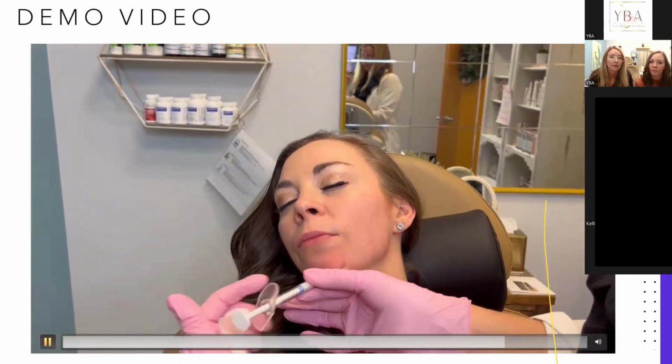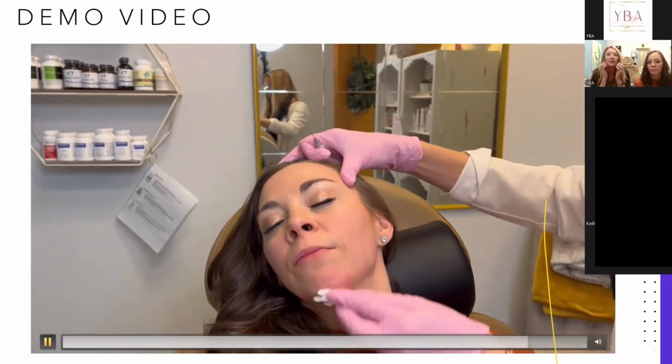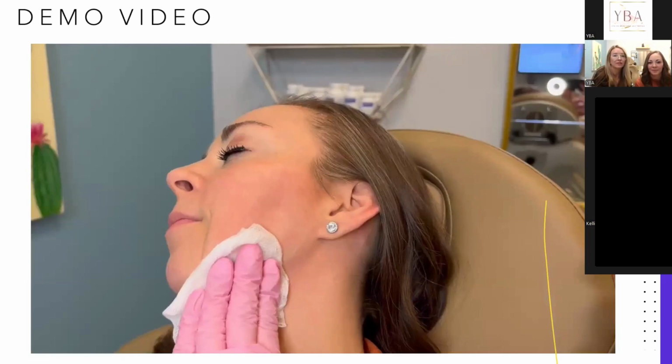This is also a really nice procedure when people are not happy about their jowling, lifting and pulling back. Untreated on that side compared to that side, look at that. Immediate, so exciting. And then we'll show you her before and afters here.